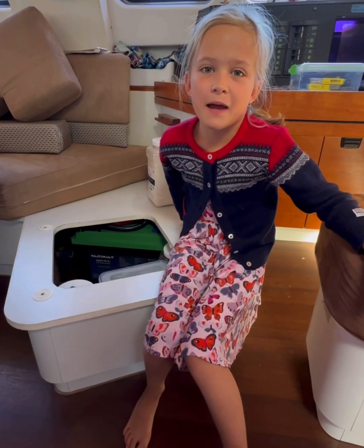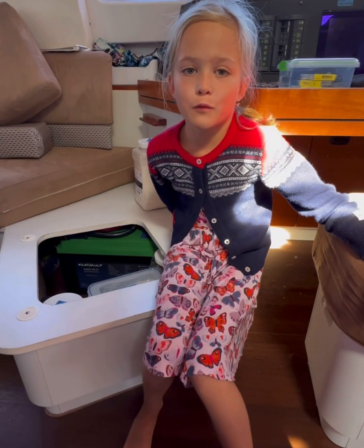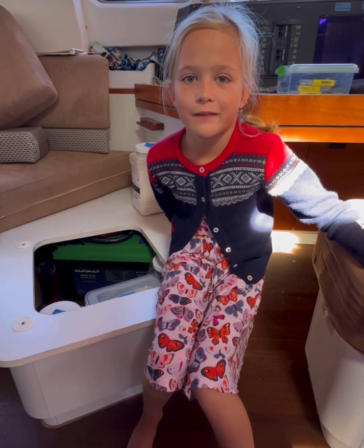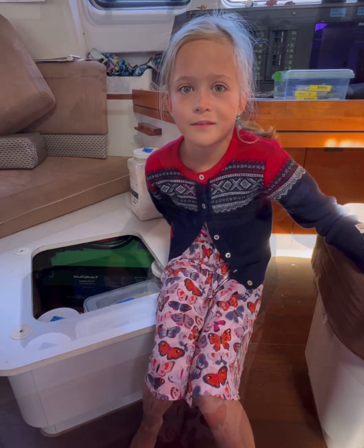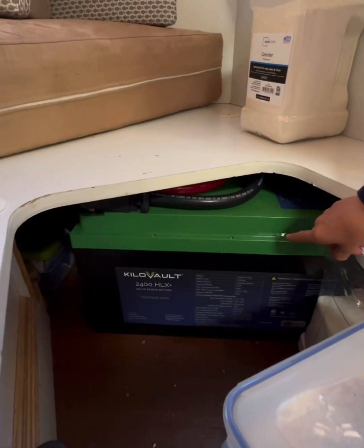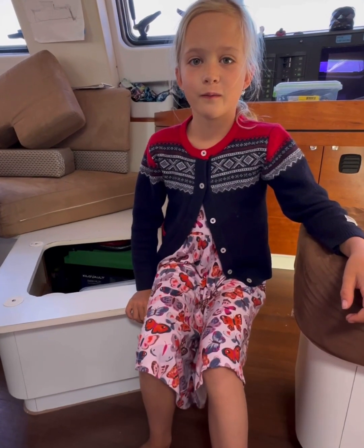We have six batteries on the boat. There are two different kinds. This year, we upgraded our house batteries to lithium. They charge a lot faster and last four times longer. And they weigh so much less than the old batteries. This is an example of our lithium battery. Mom got a really good deal at the boat show.